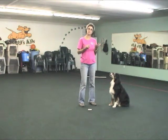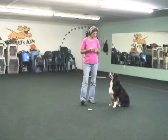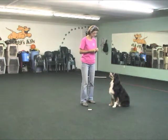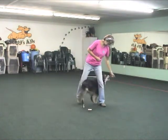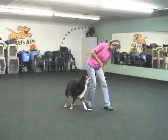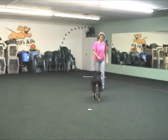I like to do that to rev her up when I'm doing some kind of serious training, it helps her get excited. She also knows to pass through the legs. Go through. Let's see if I can do it walking. I haven't done this for a while, but.